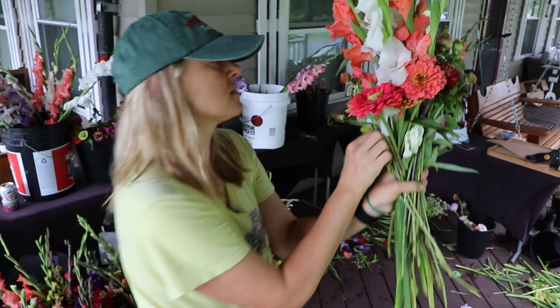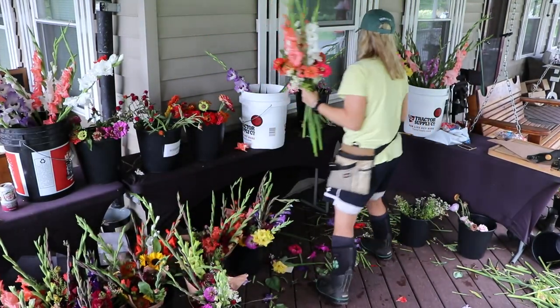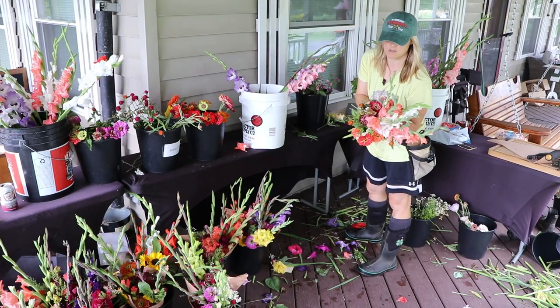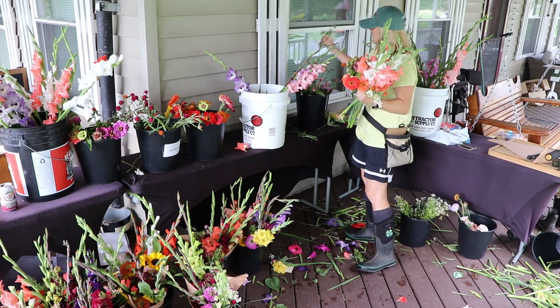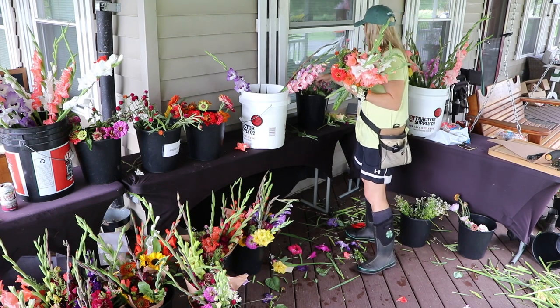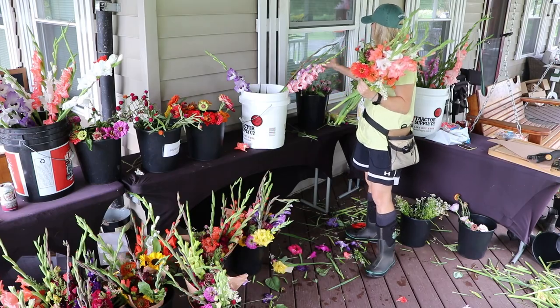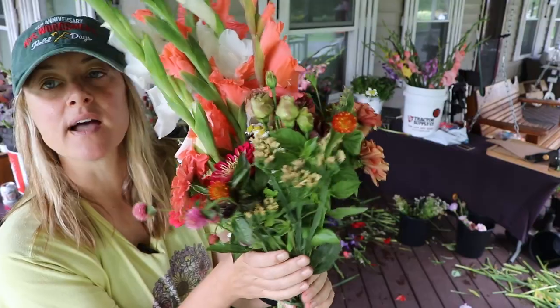Peaches and pinks and whites. I think I'm gonna add a couple of these other gomphrena as well, because I've got them on while I have them. And then I do have one sprig over here of apricot statice that's going right on the side.